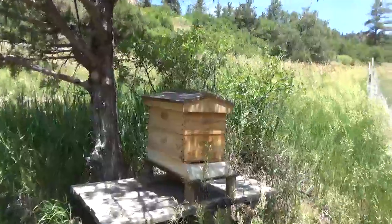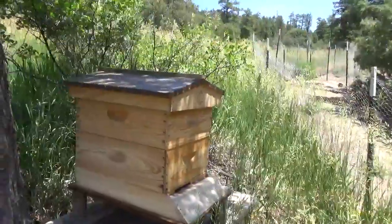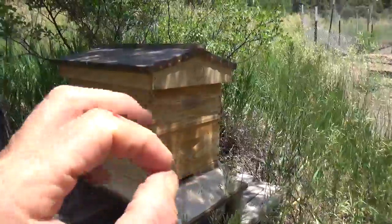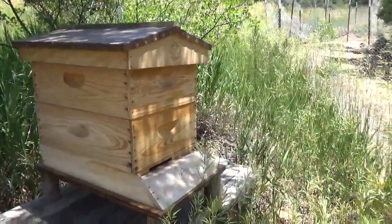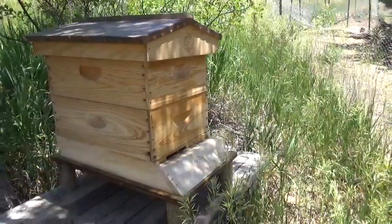So over on this hive, it's nice and cool, nobody left. I went in this morning. The queen is marked, she's in there. The brood pattern is extremely weak. Not a good looking queen is all I can say.